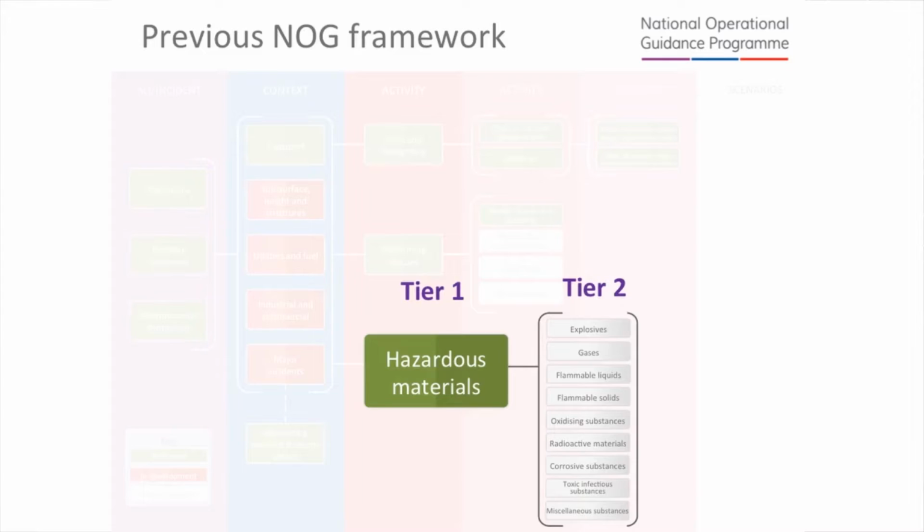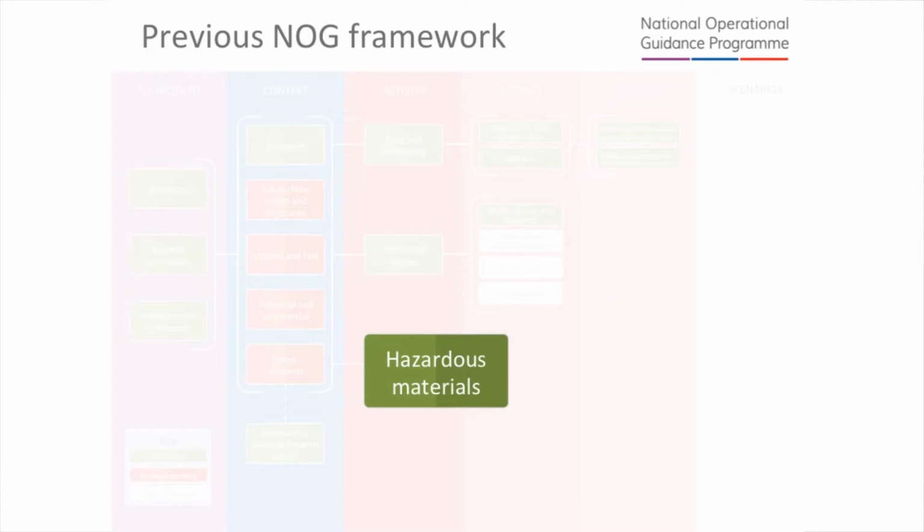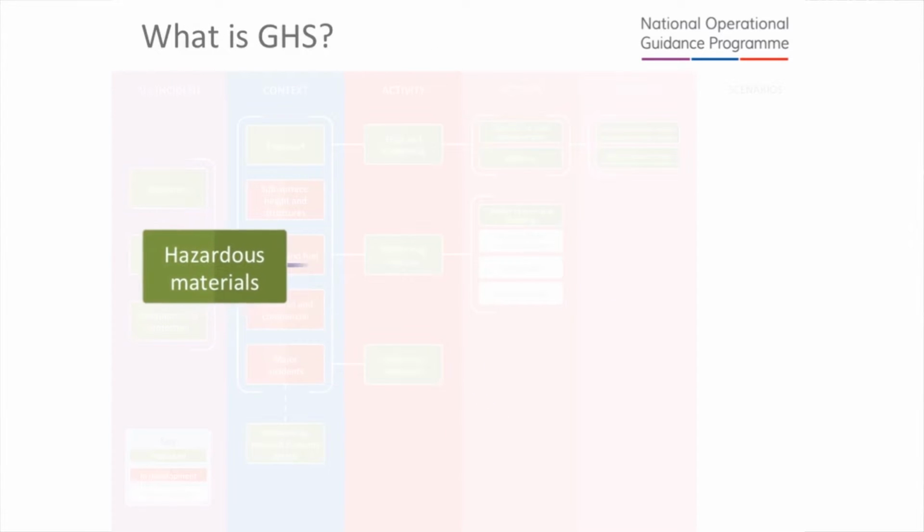So we were looking for perhaps a solution to that, and it was actually the National Chemical and Emergency Centre, who are represented on the project team, who came forward and suggested that perhaps we might consider UN GHS, which is the UN globally harmonised system for the classification and labelling of chemicals.